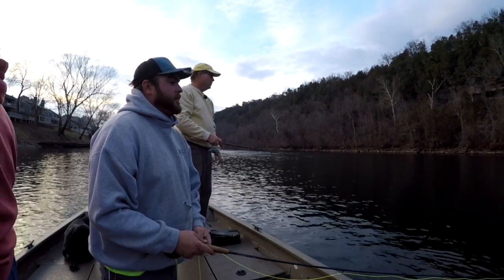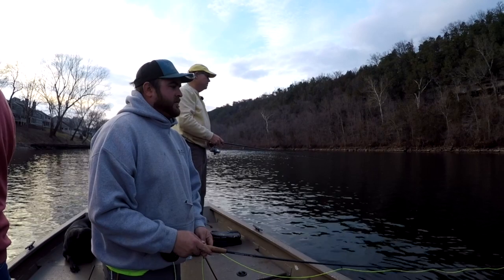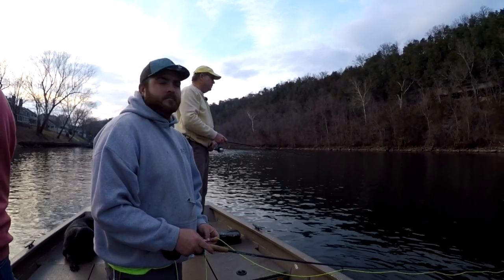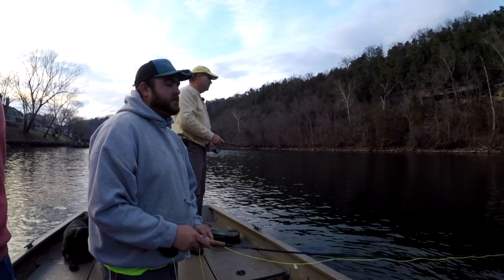If you come up here and fish, 7 feet's a good depth until you get past Short Creek a little ways, and it actually shallows up if they're running this kind of water. Probably have to go to 5 feet.